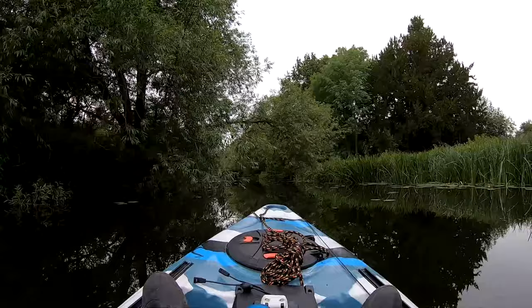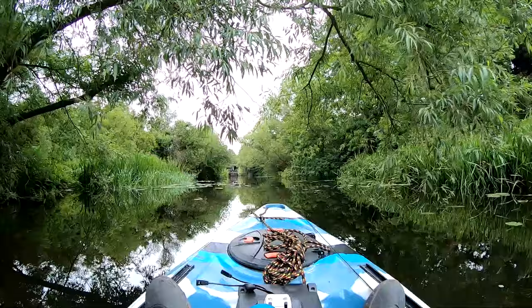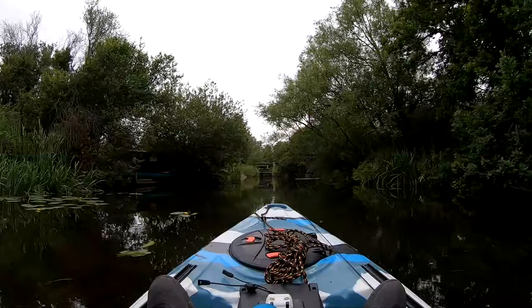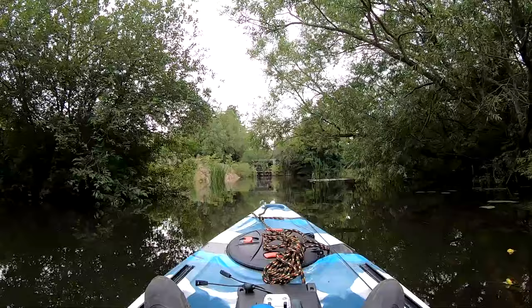Yeah, just coming up to Flatford now. And the lock in the distance there. Hi. Are you coming out and moving on? Yeah, probably. Okay. Yeah, that's the only one, isn't it? That's right, I'm just going to sort of float, go around in here a little bit, so you've got a bit of time.